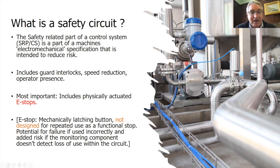It could be speed reduction. And more importantly, and obviously with regards to agricultural machinery, operator presence. And as per Charlie's introduction, a lot of my background is involved in process plant. But one of the other things that we need to remember is that this also affects 24 volt DC circuits as well. So we're not just talking about the big three phase installations, et cetera. We're down to those other circuits and those DC circuits. Now, most importantly, it includes physically actuated e-stops. And I emphasize that point because it's one of those areas where certainly when I was getting an understanding of these areas, I wasn't quite fully aware and just needed to be reminded.